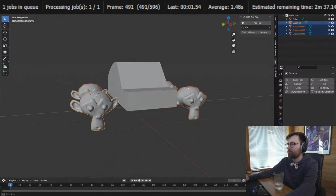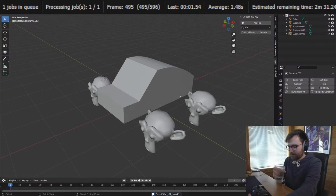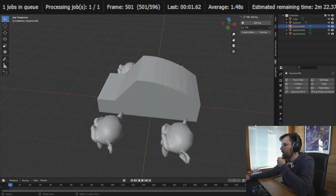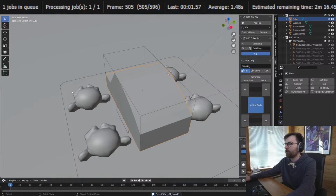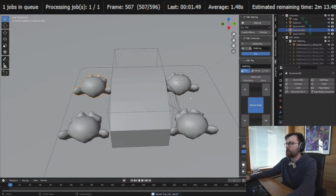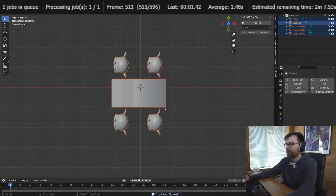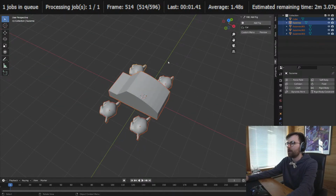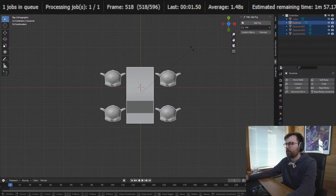So now we're going to make these wheels out of monkey heads. What was I supposed to do? Yeah, I was going to click the add rig button. Vehicle body. Front... No, this is the wrong direction. Okay, so some criticism of this add-on. It needs to be better at specifying what direction the vehicle should be facing. Because right now it's really confusing, and it just doesn't seem to work in a lot of the directions.